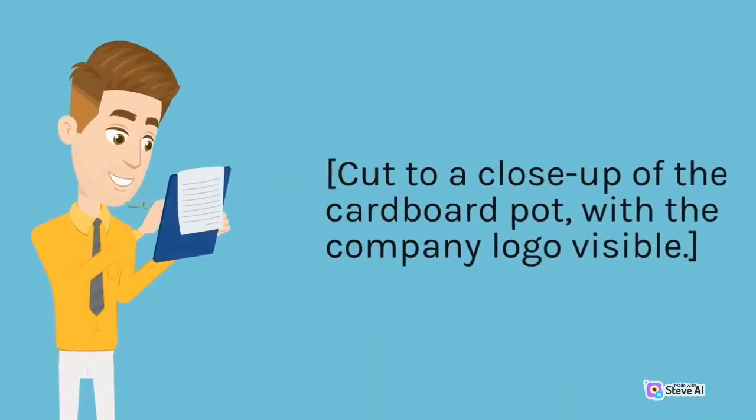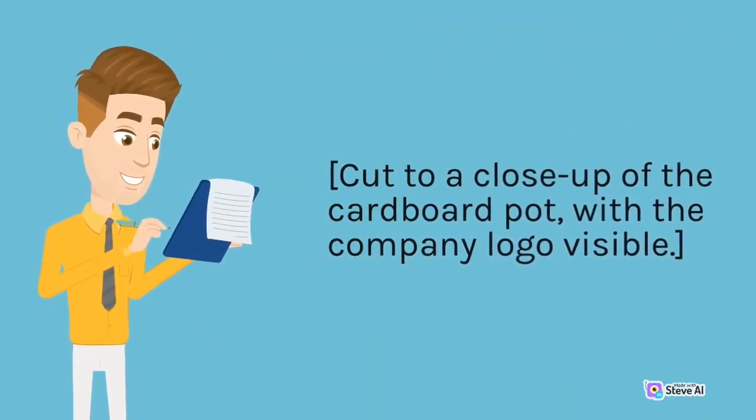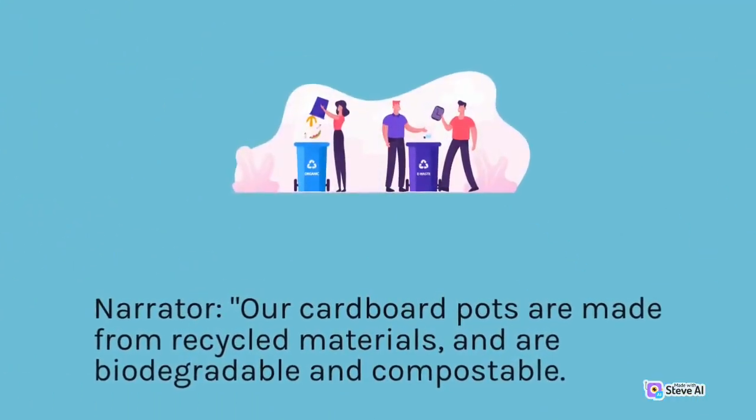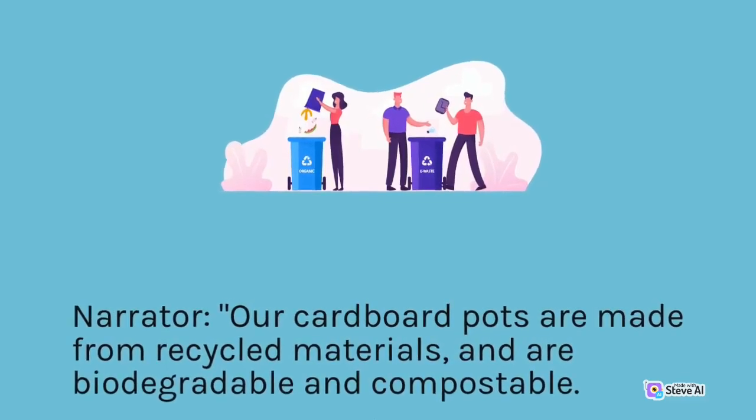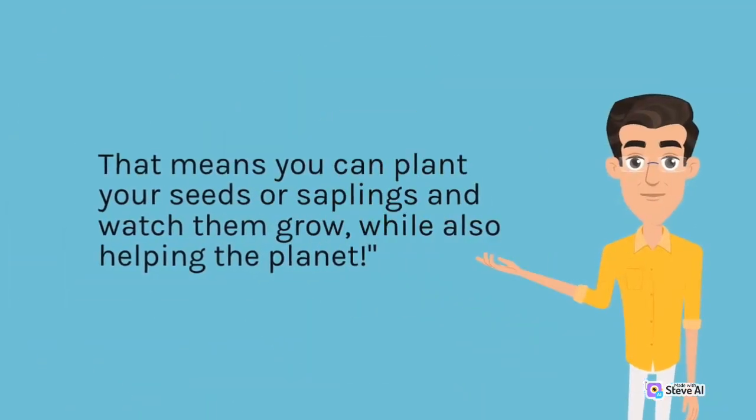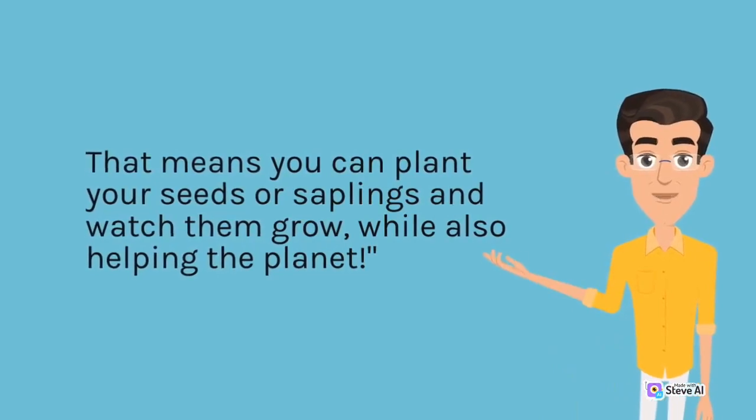Cut to a close-up of the cardboard pot, with the company logo visible. Narrator: Our cardboard pots are made from recycled materials, and are biodegradable and compostable. That means you can plant your seeds or saplings and watch them grow, while also helping the planet.